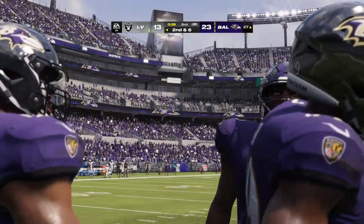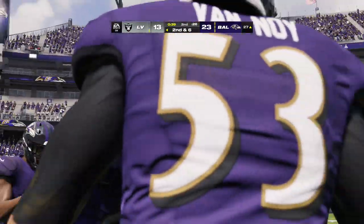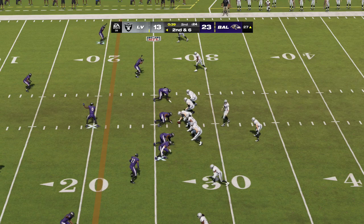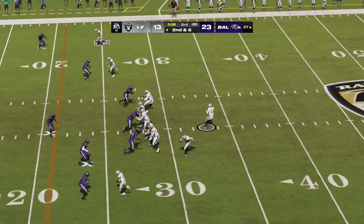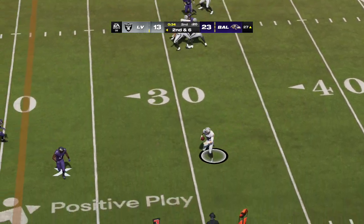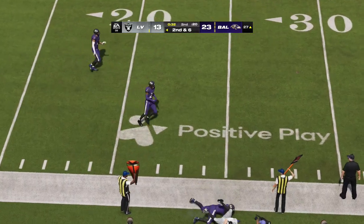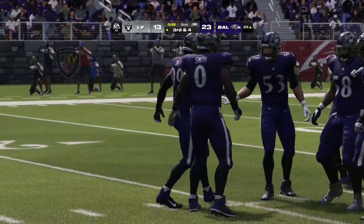All defenses worry that whenever anyone catches the ball and has a head of steam come out of the backfield, it could turn into a big play with missed tackles or he runs through people. But they were right there waiting, and they stopped him for a minimal gain. Dancing to his left. It's just a gain of a couple there on the scramble, and now it's 3rd down.